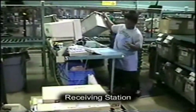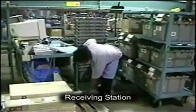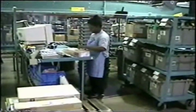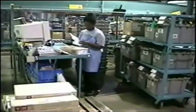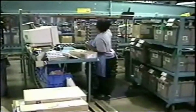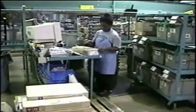When product is received, it is assigned a barcode number which is scanned into the system. A tote is retrieved from the overhead tote line and its number is scanned into the system. This acts as a carrier for the product. The tote with the product inside is placed on the conveyor and it moves to one of 14 carousel workstations for stocking.